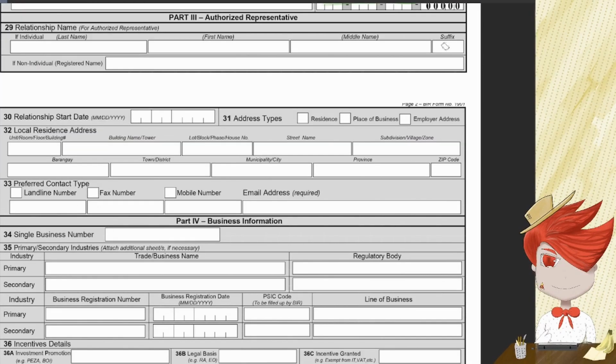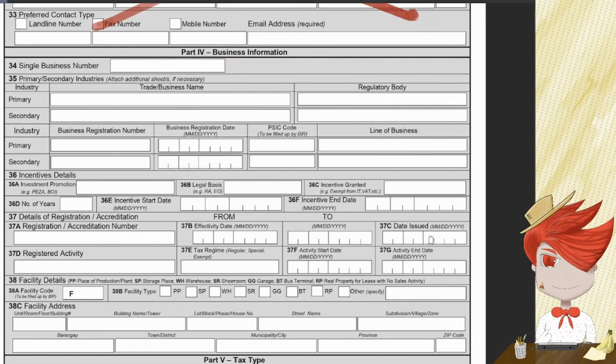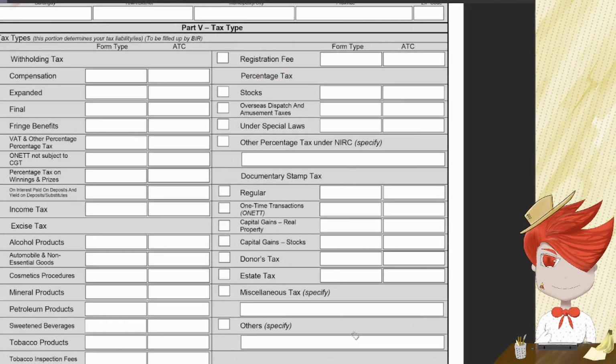So part 3 is authorized representative. Yeah, you don't have to fill this up because it's not relevant to starting stock trading. So yeah, just ignore this. So part 4 is business information. It's not relevant unless you're starting a business, in which case you aren't. So ignore this. Yeah. Part 5, tax types.